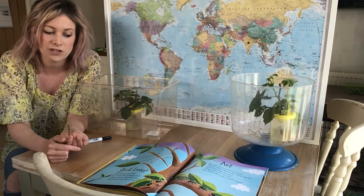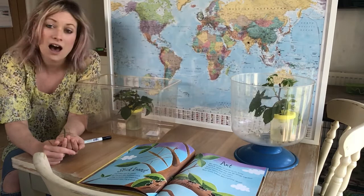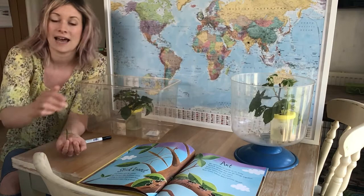And the first one looks a little bit like the one in our story. And actually, they're very special, these ones, because all of them lay eggs. So all of the stick insects are girls and boys at the same time, because they can make and lay eggs. So my little stick insect has laid lots of eggs at the bottom of his tank, and it's just over here.